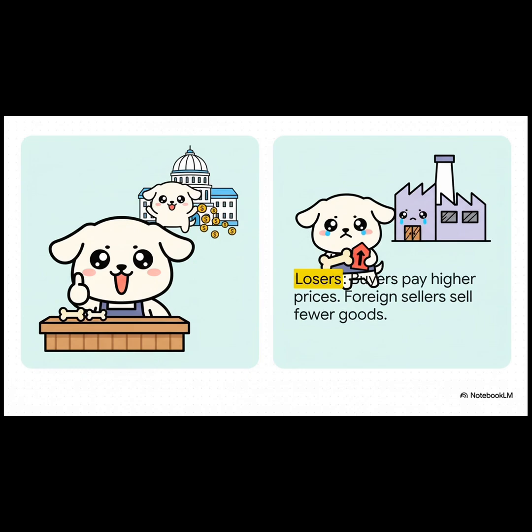The local bone shops in Dogland, oh, they are loving this. All of a sudden, those cheap imported bones from Boneville aren't so cheap anymore, which makes their local products look way more attractive. And of course, the Dogland government is collecting a nice chunk of cash on every single imported bone. But the losers? Well, that's the everyday dogs in Dogland who have to pay more, and all the businesses back in Boneville that see their sales just plummet.